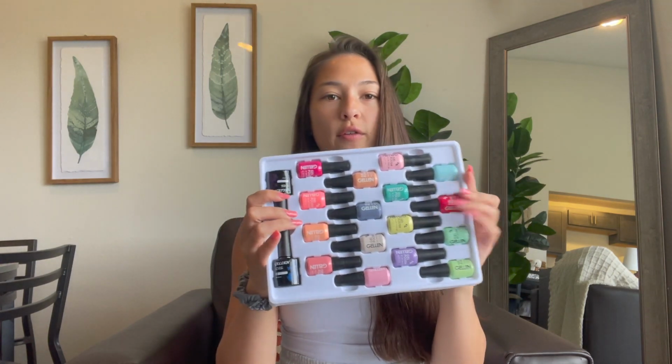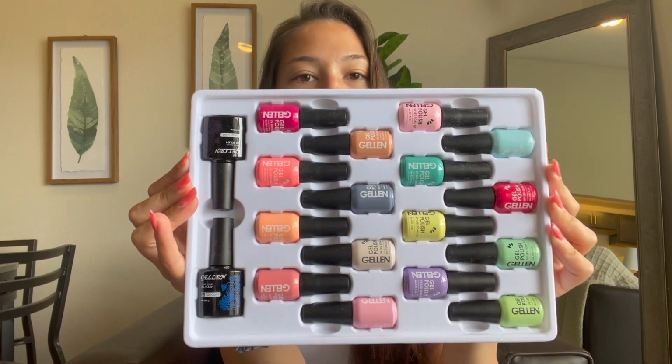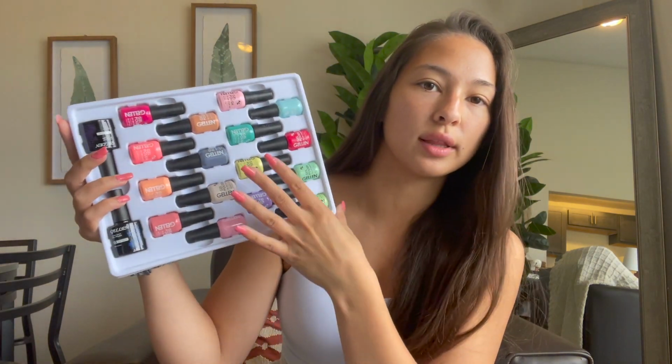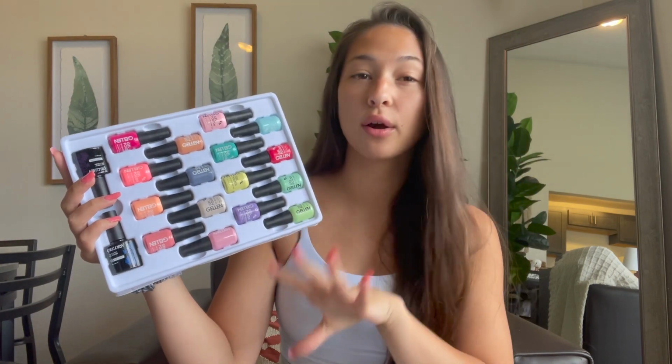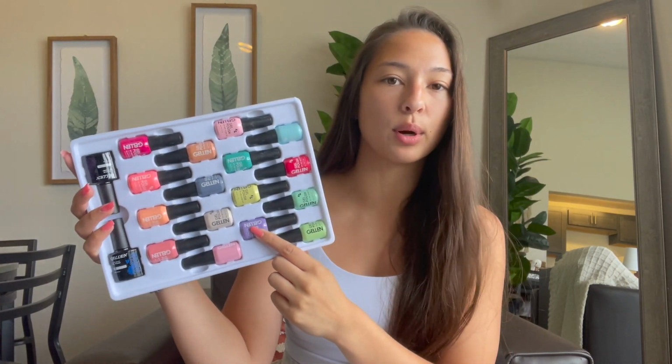There were a bunch of different color schemes that I could have chosen from, but I just felt like this was very summery vibes, which I really like, but also they could go into the winter. So it comes with all of these shades, which I really, really like. I'm obviously a big green girl, so I love the greens that they have. I love the yellow, the pinks. I'm doing a pink right now. I'm not usually a pink girl, but I like it. I can't wait to try out this purple.